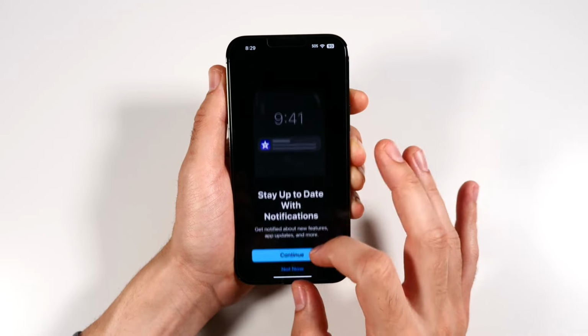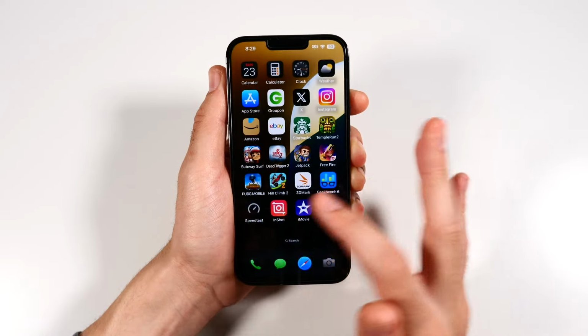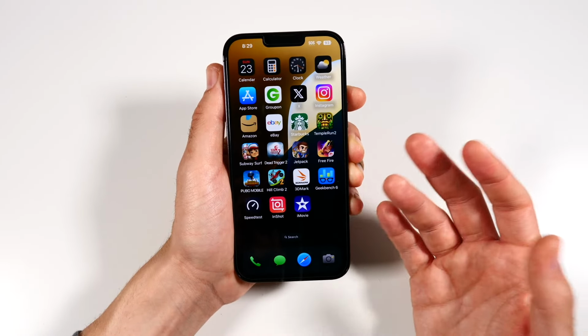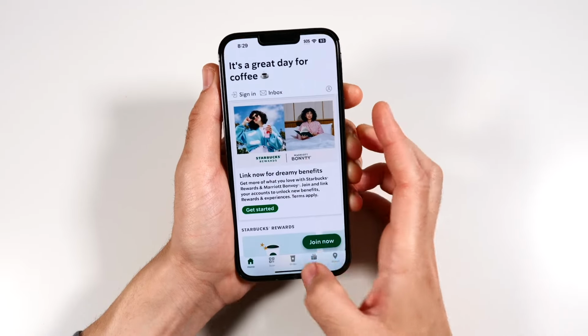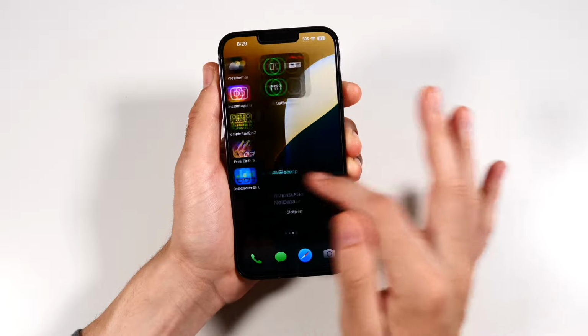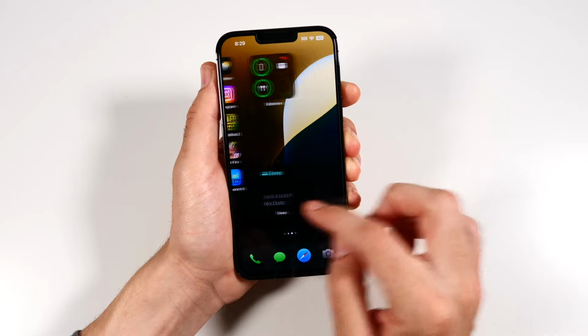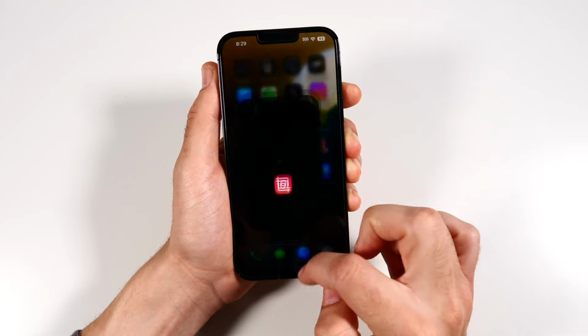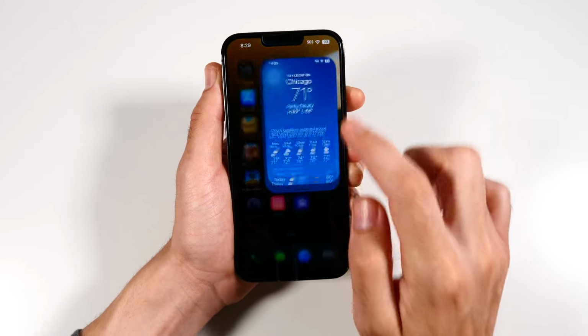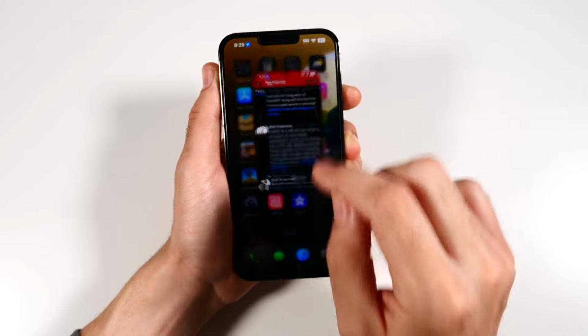But you can see, I've been running the betas and using it as my daily on my 15 Pro, and it's been no problem. It really has. It's a couple lags here and there, a couple crashes, but that doesn't really bother me. I'm still going to use the new software and enjoy it. So definitely solid there. You could see even going through with the RAM management, if we reopen these apps, they should be pretty good. That's going to be mostly due to having 6 gigs of RAM.